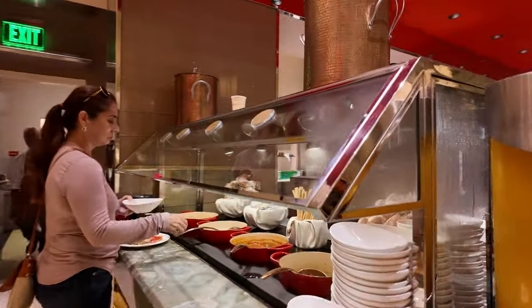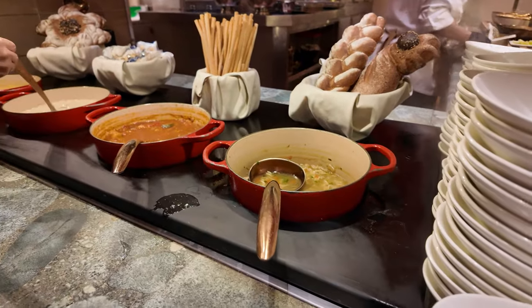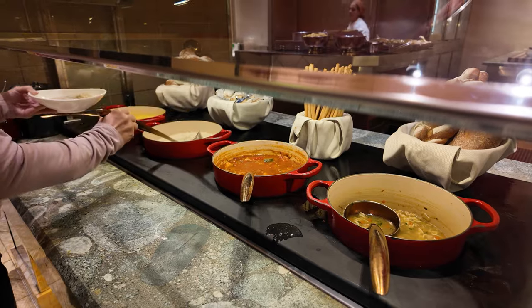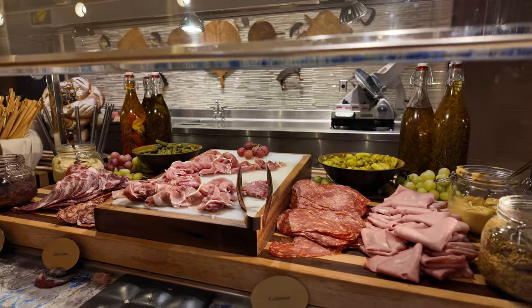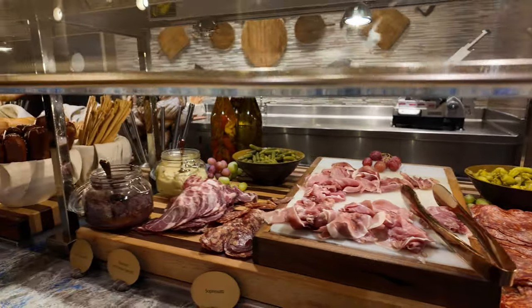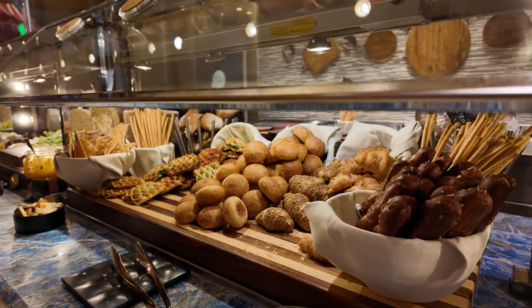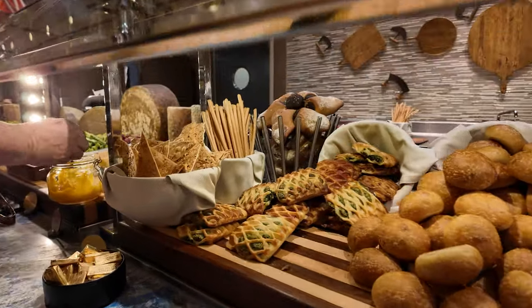Down here we've got some soup. Very popular home-style chicken noodle soup. We got an organic vegetable soup, oatmeal and grits. The meats. Not a carving station, but some deli meats like salami and all of that. It's kind of fun to pick at stuff like this, maybe not as fun to pick at the bread, but bread is so good. Some fun looking bread. What is that one on the left side? I don't know. It's a unique looking one, that's for sure.